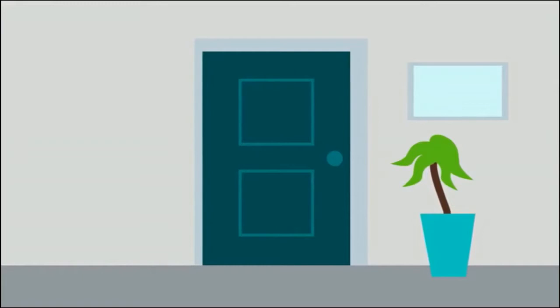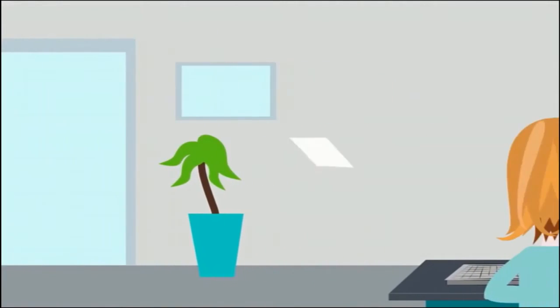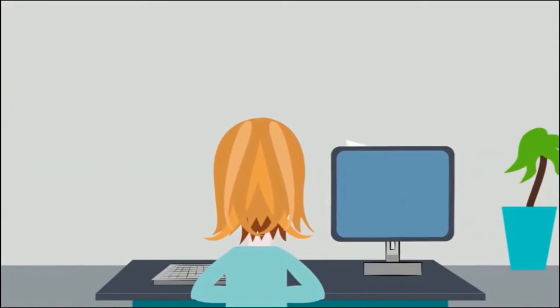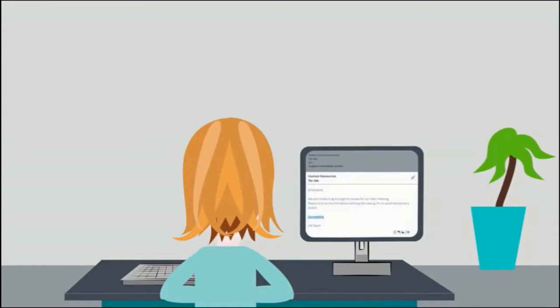Email attachments. Everyone knows better than to open the door to a suspicious stranger with a bag and let them inside. But this is actually a very common occurrence in the digital world. Email attachments are one of the most common ways to get infected with malware.